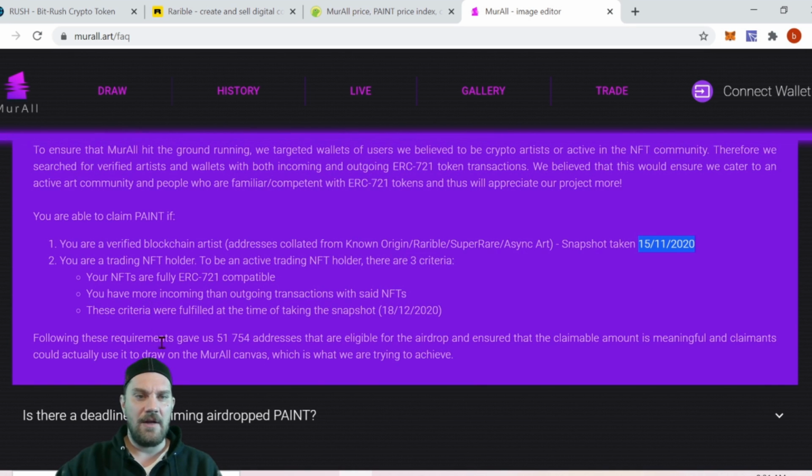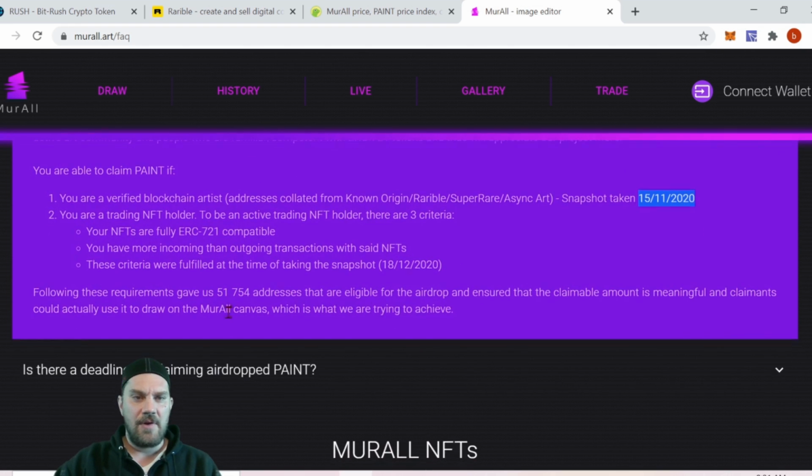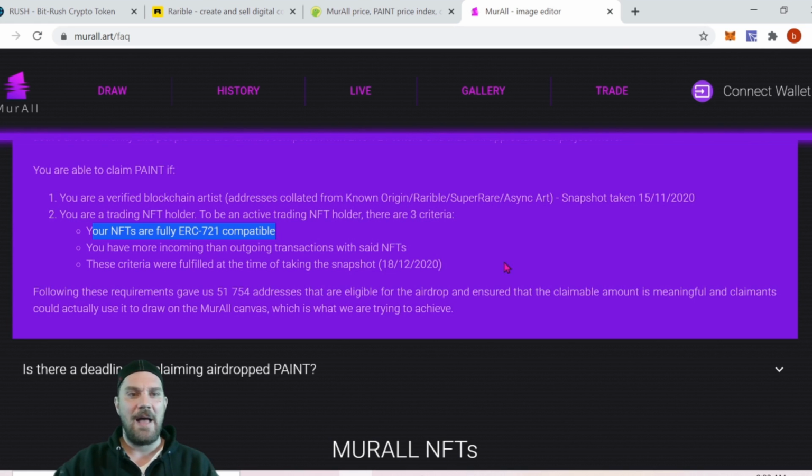So you would have had to have done all this stuff before the 15th of November. And if you're eligible, you would have had to have been trading NFTs. And there were 3 criteria. One is your NFTs are fully ERC21 compatible, so they had to be Ethereum ERC21 NFTs, because there are NFTs on other blockchains, so this was strictly NFTs on the Ethereum network. You would have had to have more incoming than outgoing transactions with said NFTs, and these criteria were fulfilled at the time of taking the snapshot.